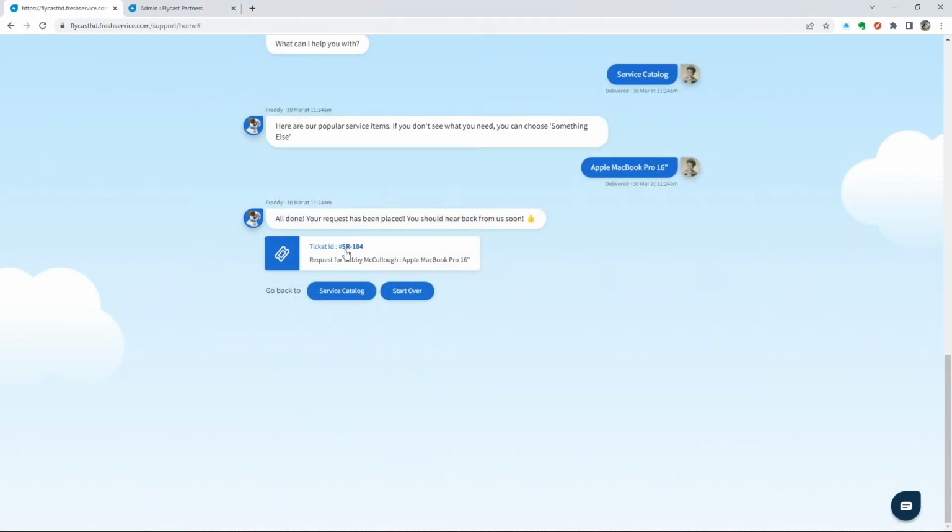Now there's a ticket in the system. We can use some of the automation that I'm going to show you in just a second to notify team members, hey, you've got someone looking for a MacBook. Maybe to notify the customer, hey, we got your ticket. Maybe you've got an approver and we need to notify that approver. We can do that as well in here. That's all part of the automation I'm going to show you in just a second.